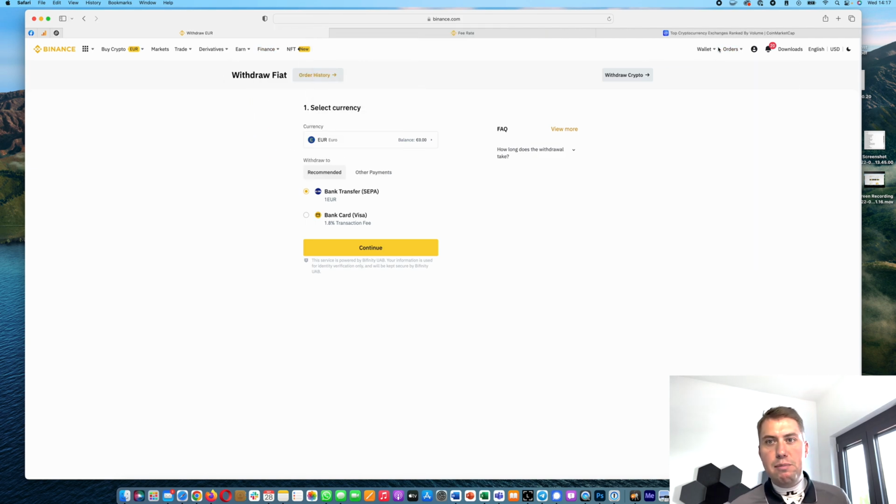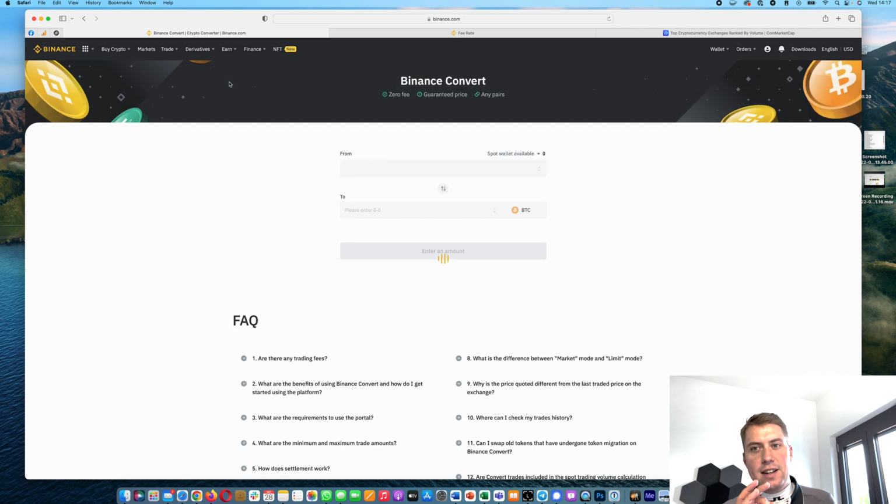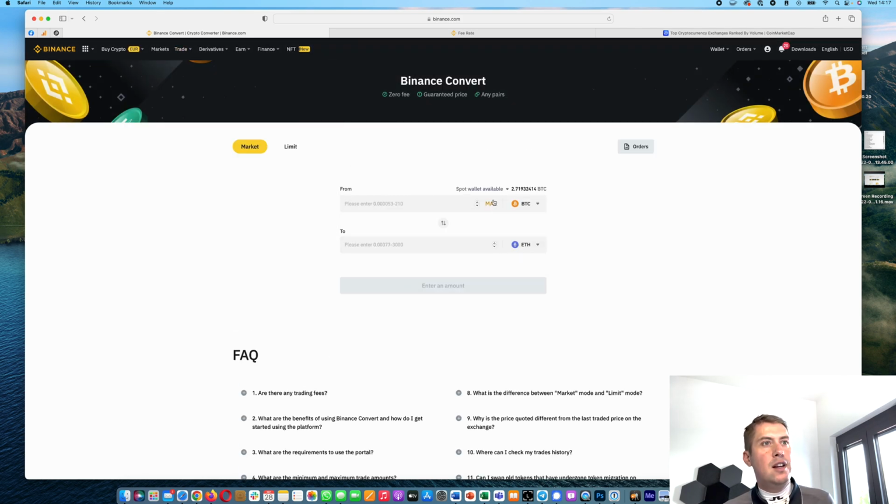Once you have done that, you can basically start trading cryptocurrencies. So the easiest way to get cryptocurrency is if you use Binance Convert. It basically just converts one cryptocurrency into another, or one cryptocurrency into a regular currency.